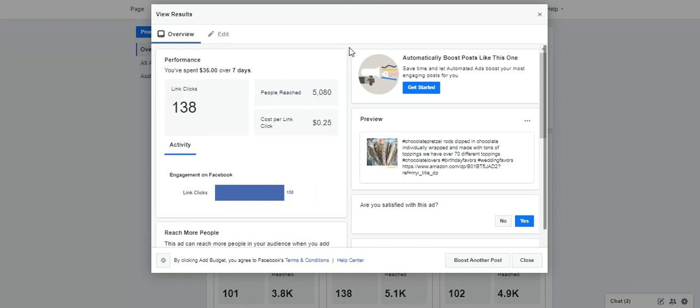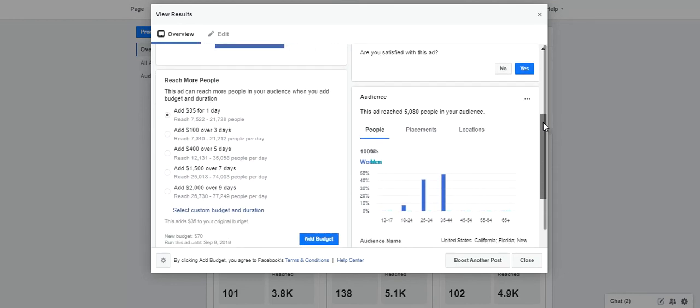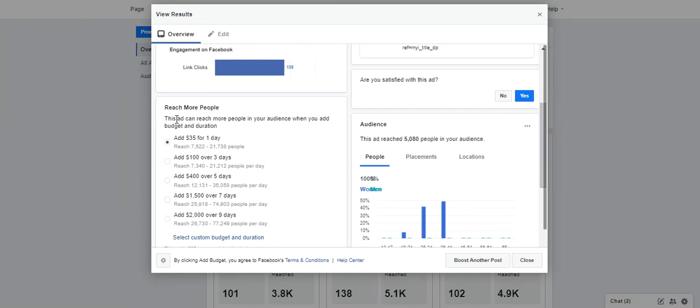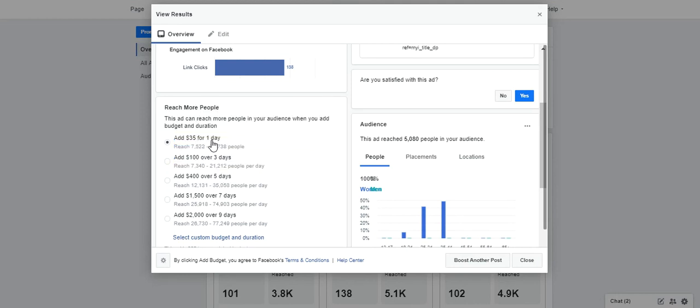Now I think that's a pretty decent return on investment for these products, and I was able to also gain a lot of data. Okay, so let me show you what I mean by that. So here is the audience. Now, by the way, once you complete a campaign, as it's known, you can actually reach more people by adding to it. It shows you if you add $35 for one day, you can reach almost another 21,000 people.